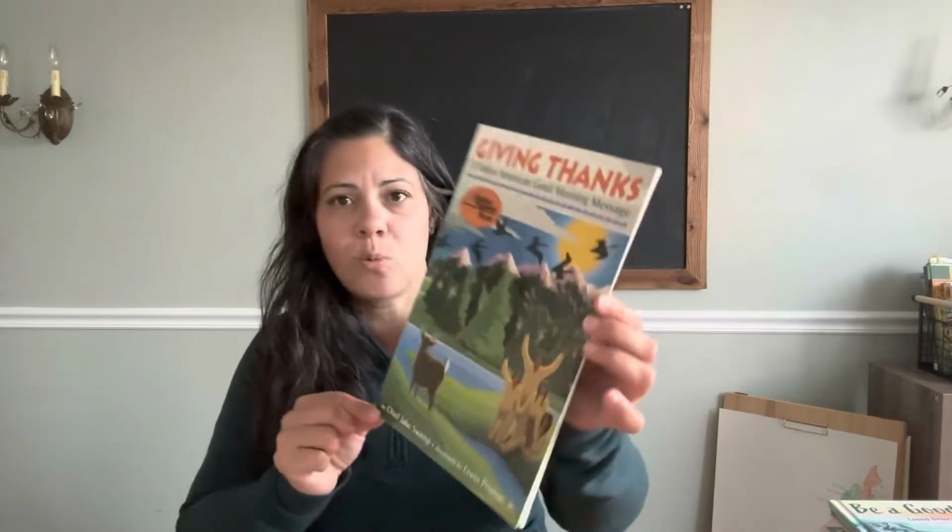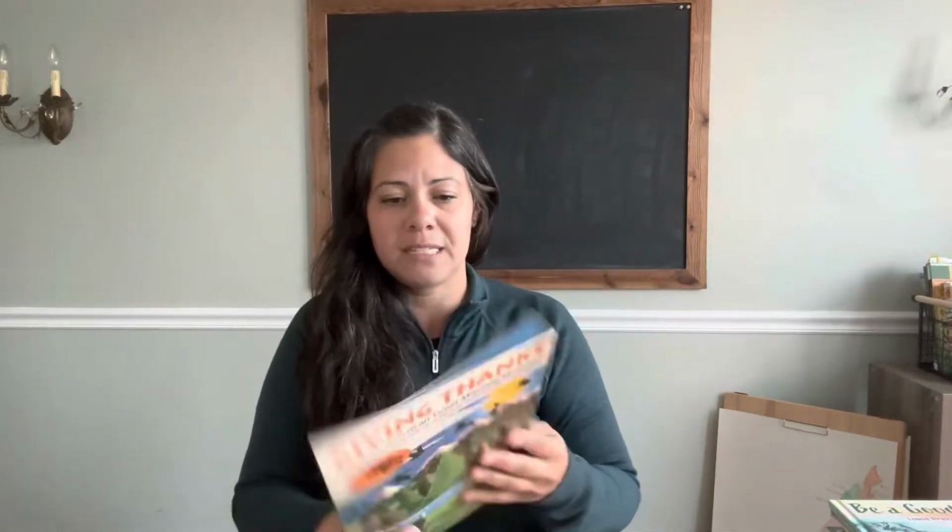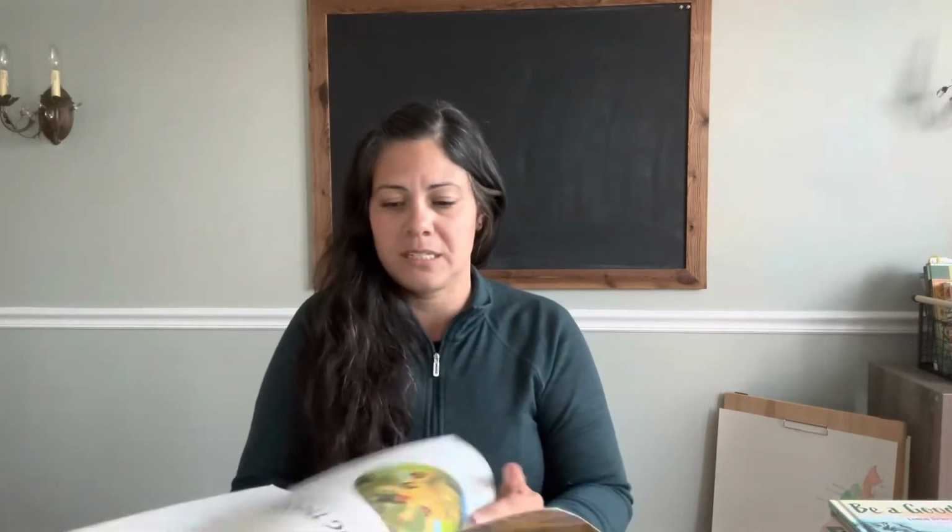All right, so as I said, Thanksgiving Unboxed, that's the first thing. I did have a couple of the books that were recommended in the Thanksgiving Unboxed. The first one is Giving Thanks, a Native American Good Morning Message by Chief Jake Swamp. I've owned this one for a while because I really love it. It says right here, the words in this book are based on the Thanksgiving address, an ancient message of peace and appreciation of Mother Earth and all her inhabitants.